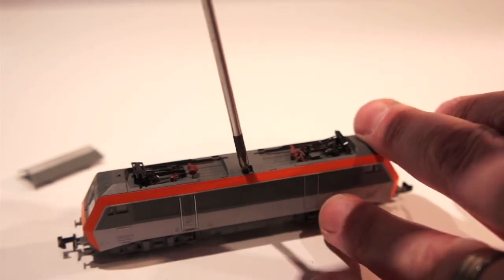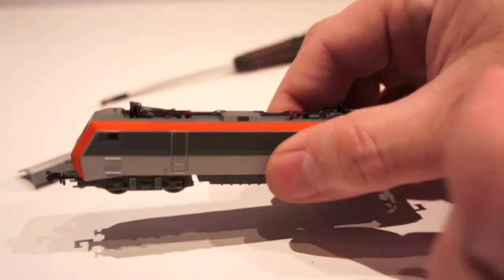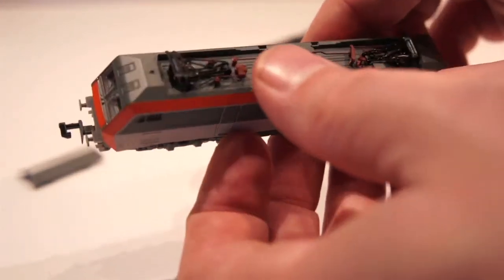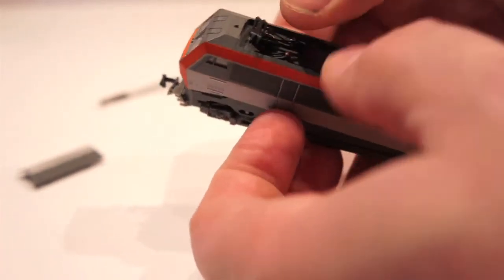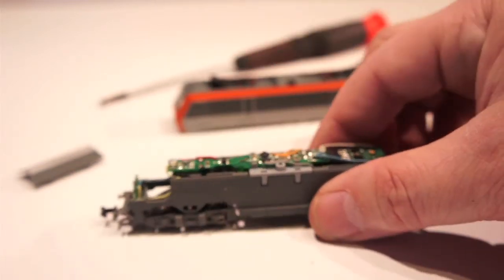Yes, this is very different than what we're used to. Usually we just pull the sides out, so that's the screw out. Now we can remove the body from the chassis. I'm just going to do the standard slide the fingernails under the body, give it a little bit of a tug, and that's it. It comes off fairly simply after you get that screw out.